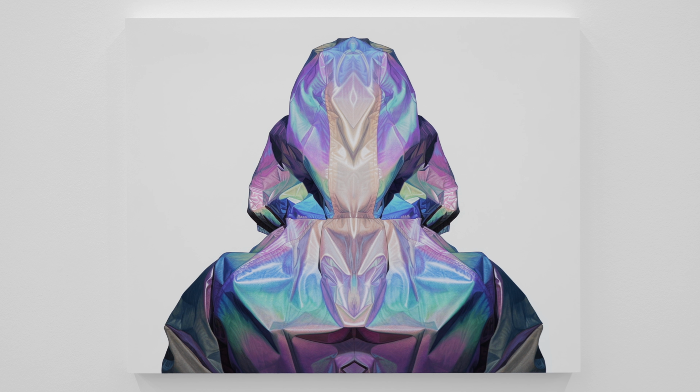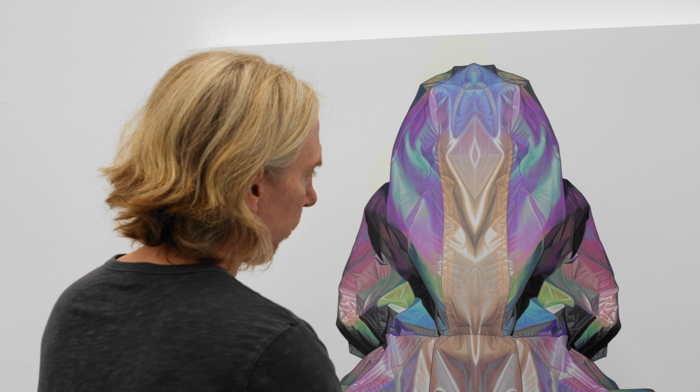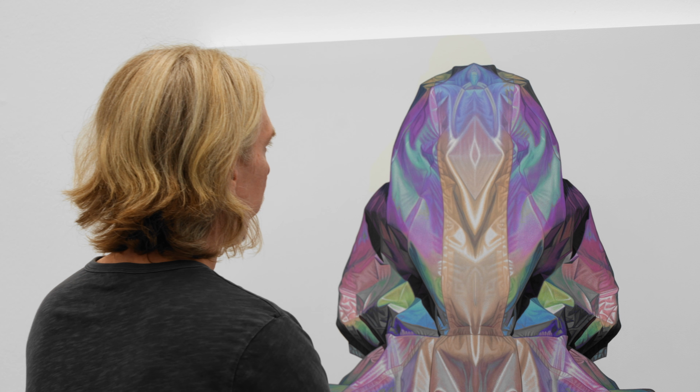So you can either appreciate the face-like shapes in the painting, or you can see the painting as just full of many abstract formal decisions with all the color changes and all the different shapes and folds in there, or the detail in it. And so it can be all of those experiences at once.